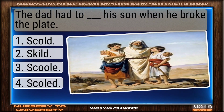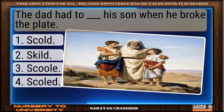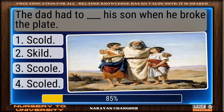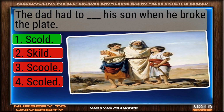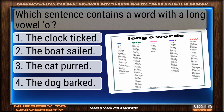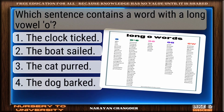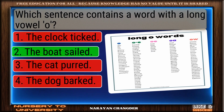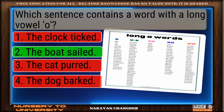The dad had to dash his son when he broke the plate. Nicely done. Scold is a solid answer. Which sentence contains a word with a long vowel O? Great job. The boat sailed is the accurate answer.